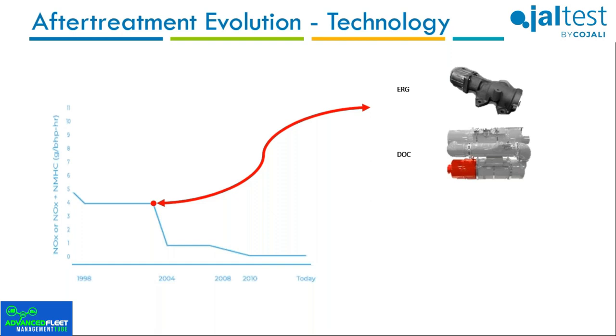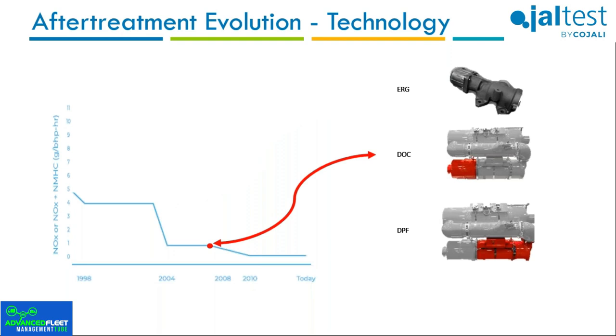After that, in 2007, we have another great integration, and this one was the DPF. Many people think that the DPF and the DOC are the same system. As you can see on your screen, they are part of the same aftertreatment system, but they are different components. The DPF, the diesel particulate filter, is a filter that traps particulate matter such as soot and ash in order to reduce the amount of soot in the atmosphere. In 2007, this system became a standard in all the engines of the on-road industry.